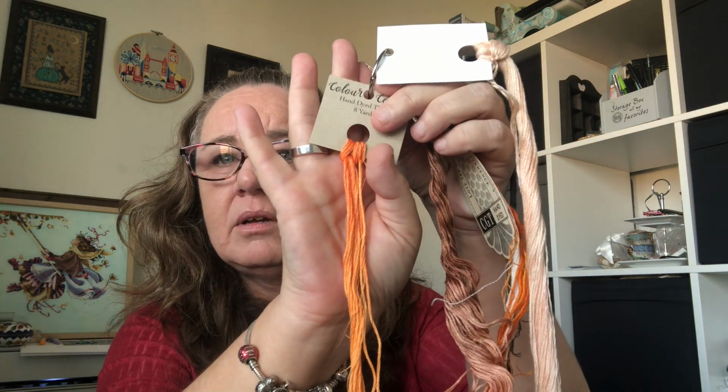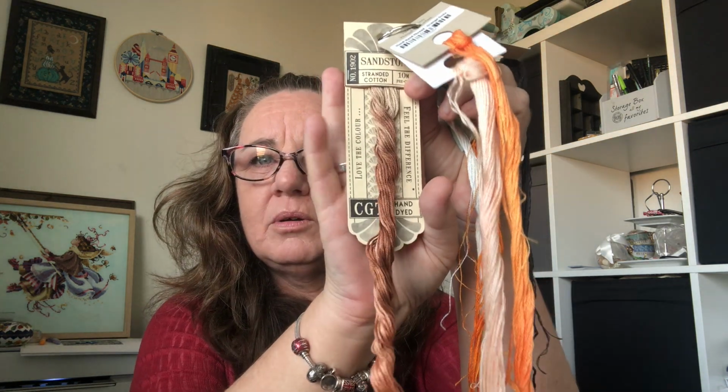For one of the oranges I'm using Orange Soda by Color and Cotton. For the brown, I am not sure, I don't think I have that already. For the brown I'm going to use Sandstone by, what's the company called? Cottage Garden Threads. For the white I'm using Raw Linen by Color and Cotton.